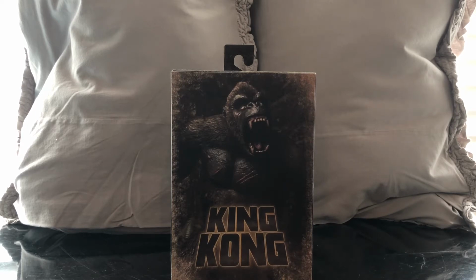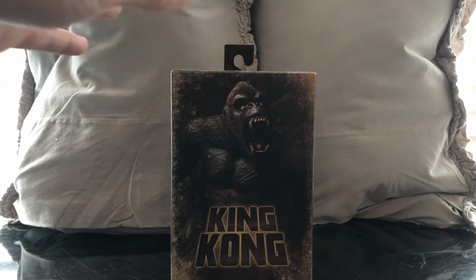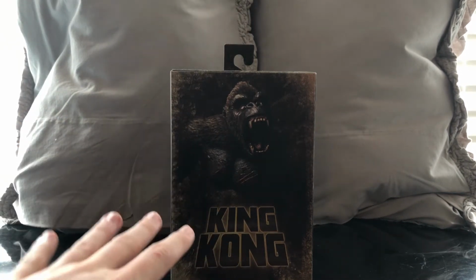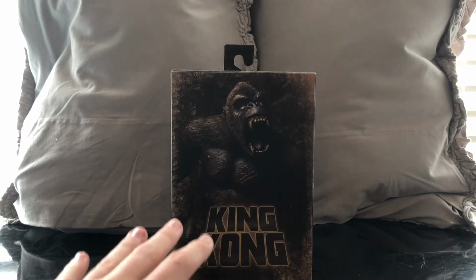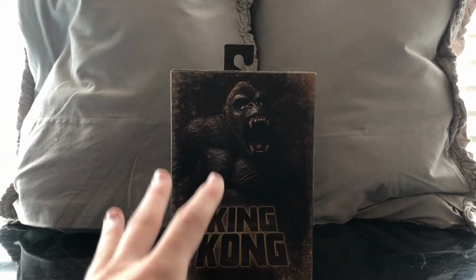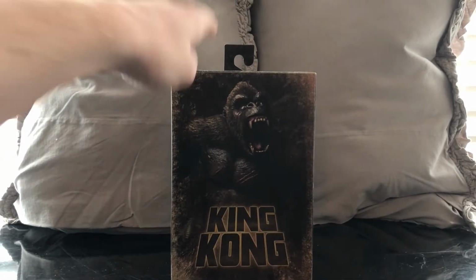But Neca couldn't go and make a Kong Skull Island toy, because that falls under Legendary and Toho and Warner Brothers, whoever owns that particular version. But this version is safe.